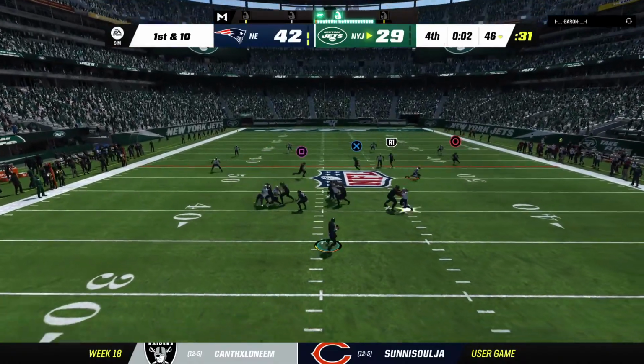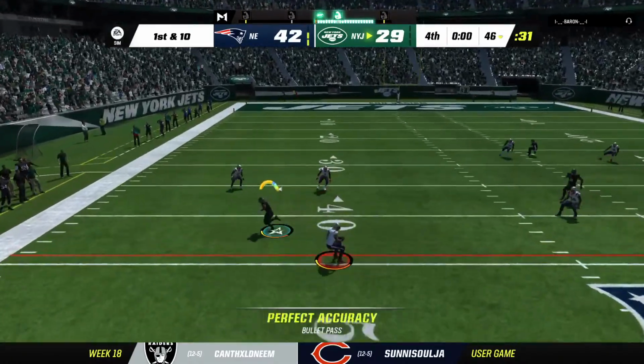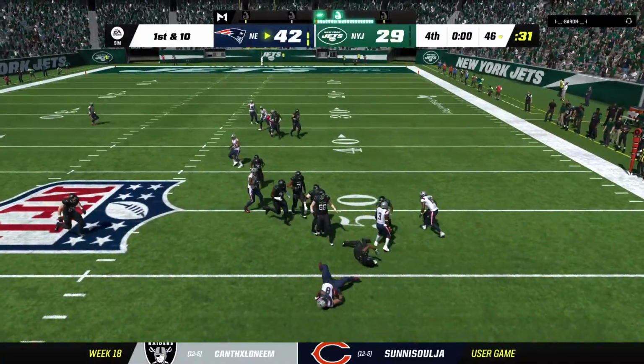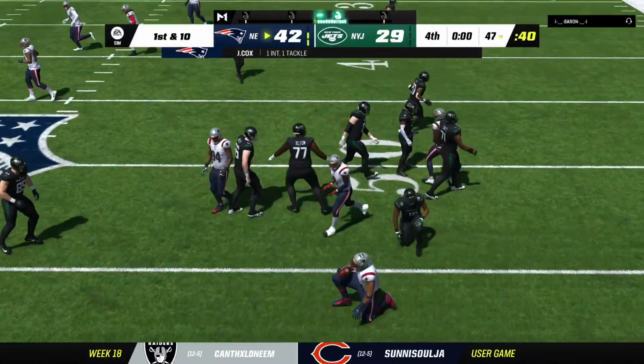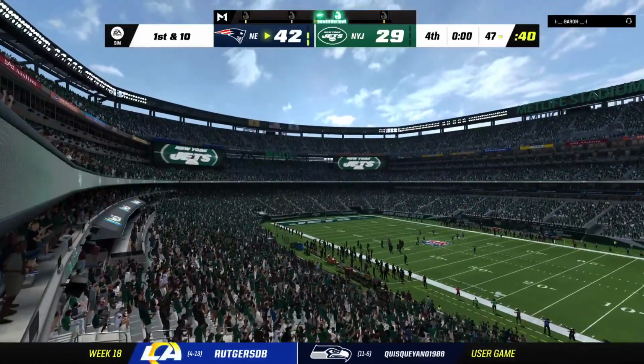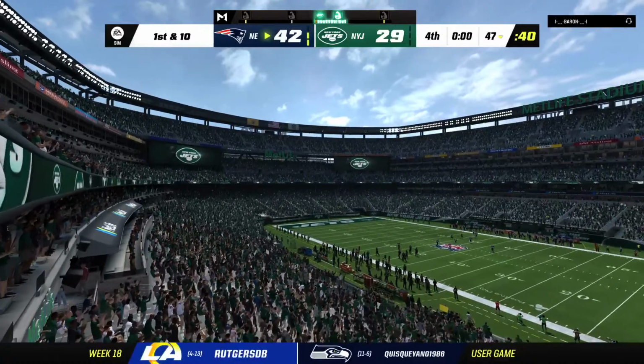One last shot for Wilson. And this is intercepted, and that should do it. And the Patriots come up with a late turnover, but it will probably only matter to the statisticians as this ball game is now officially over.